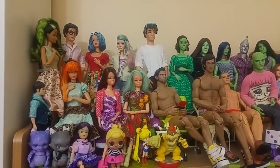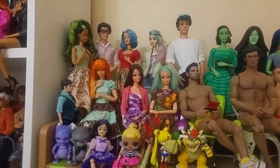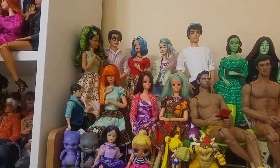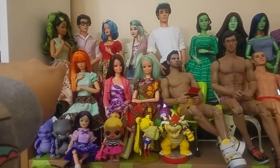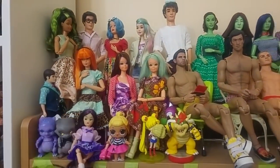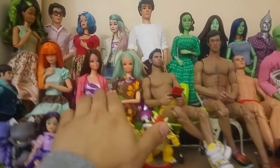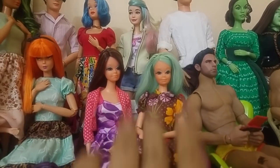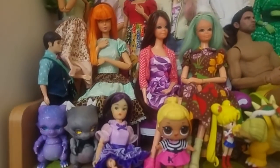So this is the shelves on my desk. They are kind of bunched together by theme, I guess. Here are my Modern Circle Barbie dolls. They've been rebodied and everything, obviously. And my two live-action PJs. They've been rerooted and put on different bodies as well.